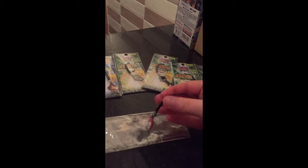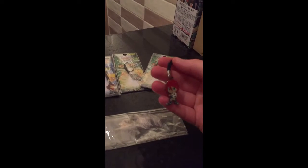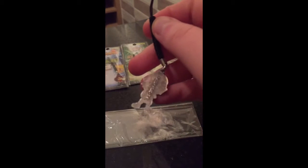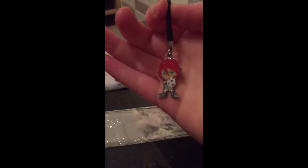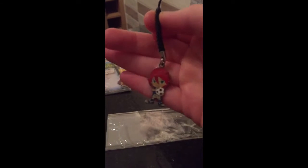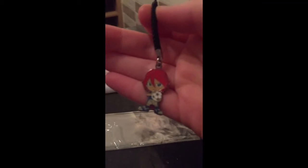Just to give you an idea what they do look like, this is a Xavier one. I haven't got many, I've technically only got these. They're just like a little, I don't even know how to say, like a metallic type of little picture of them, really a cute little version of them. Luckily this one is a bit damaged, as you can see the little top there where the string has kind of come off.